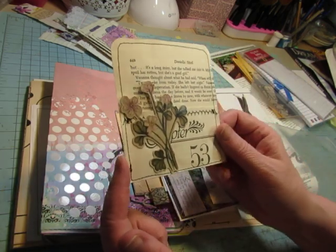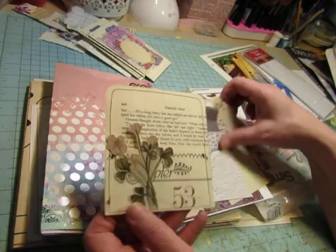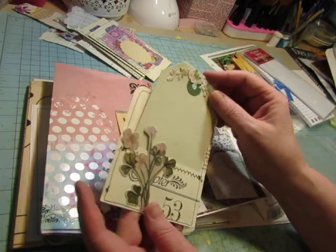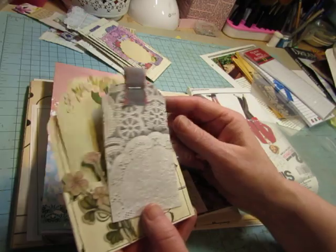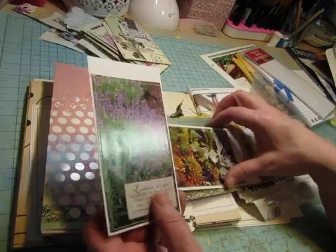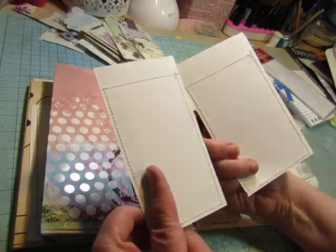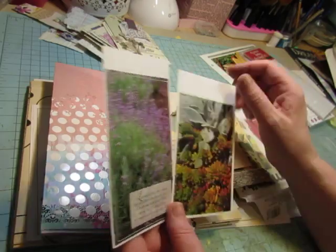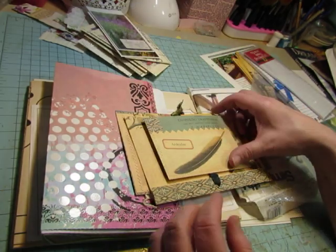This one she made into a library style pocket with a die cut on it and a tag. They have the Tim Holtz Botanical die cuts and another tag that looks like doilies and some fabric. Pretty. Some images from garden books, it looks like, or magazines that she just sewed to white cardstock and left a little space for a stamp, stamping a date or writing a date or a headline or something. Really nice little journaling cards there.